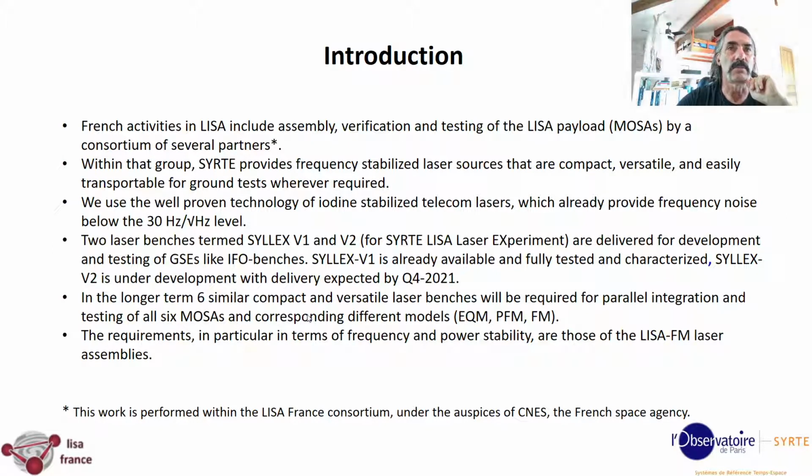Essentially, in terms of the laser sources, we are at the moment developing two laser sources called Silex V1 and V2. Silex stands for Syrte LISA laser experiment. Silex V1 is in fact already delivered, and Silex V2 is under development at the moment, and I'll tell you more about that in a minute. In the long run, we will need about 6 such laser sources to be used in the integration of the different flight models that have to be carried out in parallel, as well as the engineering and qualification models of the MOSAs. All requirements for those laser sources are the same as those for the flight sources, so maybe with a bit more versatility, and I will talk about that as well.